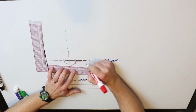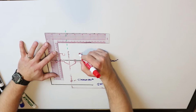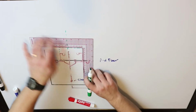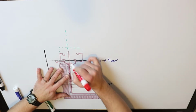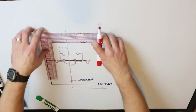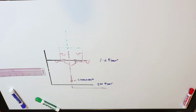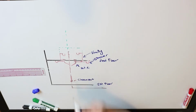An interesting thing is when I went in with my handheld snake, I eventually came to a brick wall that I just wasn't able to get through. So I hit this wall all three times, once through the vanity, once through the bathtub, and once through the toilet. And that's when I realized I had to step up my game and go get the K50, which is a bigger drain machine with more torque and more power. So I was able to finally break through this thing because of that. So let's look at the whiteboard right here.